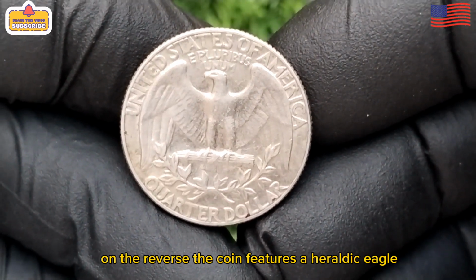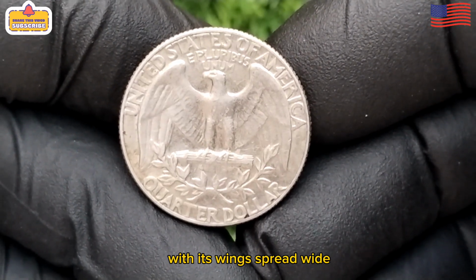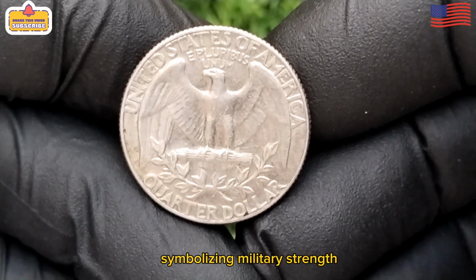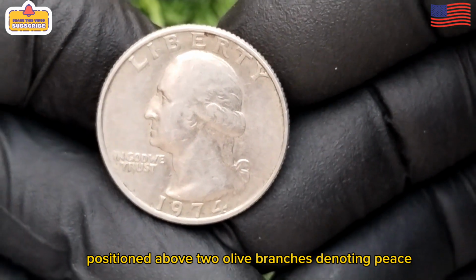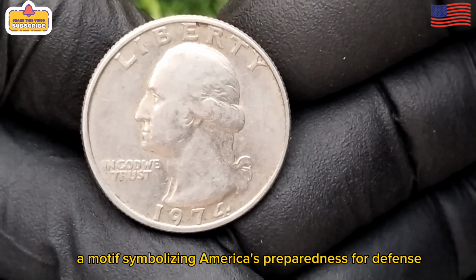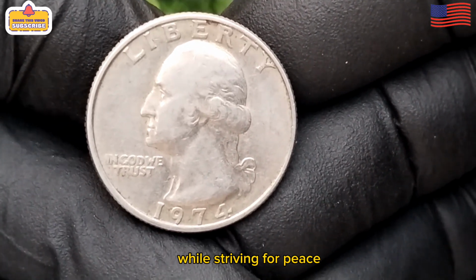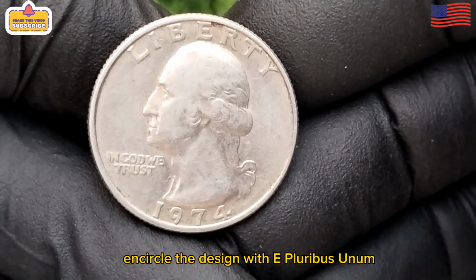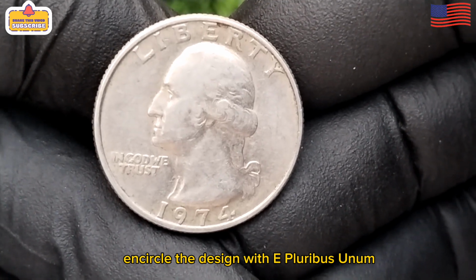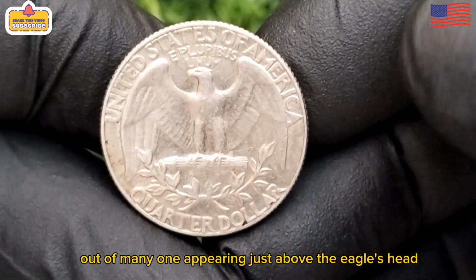On the reverse, the coin features a heraldic eagle, with its wings spread wide, clutching a bundle of arrows symbolizing military strength, positioned above 2 olive branches denoting peace, a motif symbolizing America's preparedness for defense while striving for peace. The United States of America and quarter dollar encircle the design, with E pluribus unum, out of many one, appearing just above the eagle's head.